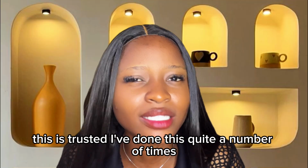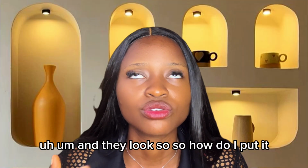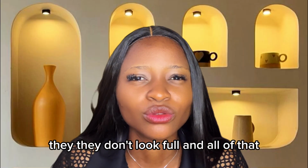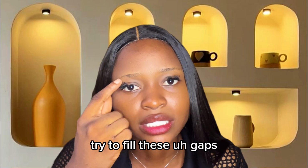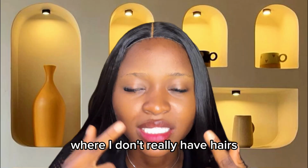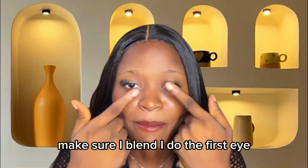I've done this quite a number of times, and when I feel like my brows look so scarce, they look so, how do I put it, what's the opposite of full? So when I see that my brows are scarce and they don't look full, what I do is I just take my pencil, try to fill these gaps, try to fill the sparse places, try to fill those spaces where I don't really have hairs, and then I go in with my concealer. And mind you, I do not draw. I just go in with my concealer, use it on the bottom, make sure I blend.